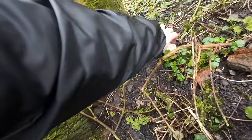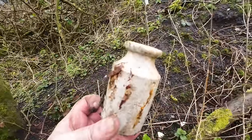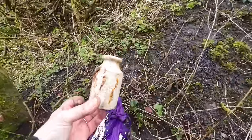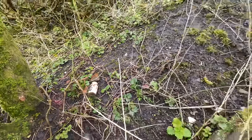Oh, it's chipped. It's a lovely little stoneware, but it's chipped. Back in the day, I would have kept that, but I don't keep the chipped ones now. It is nice though, a little stoneware bottle that's just rolled down the hill. Let's leave it there for somebody who would want to mend it.